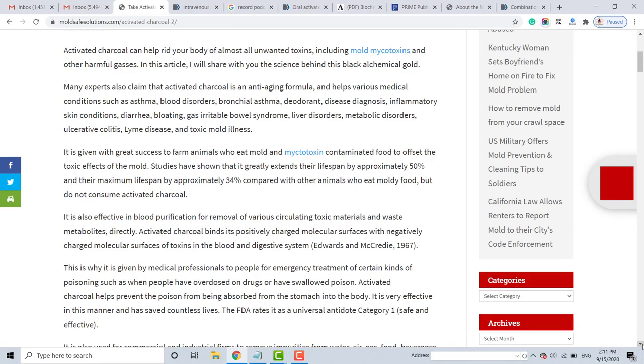The studies that have gone into the farm animals have shown that it greatly extends their lifespan by approximately 50% and their maximum lifespan by approximately 34%, compared with other animals who eat moldy food but do not consume activated charcoal. So right there, that's huge: it extends their lifespan by approximately 50% and their maximum lifespan by approximately 34% when compared to other animals who eat the same food but do not get activated charcoal.